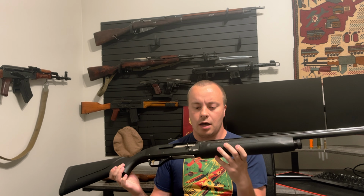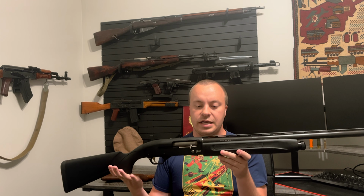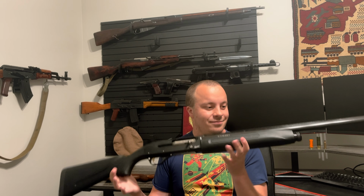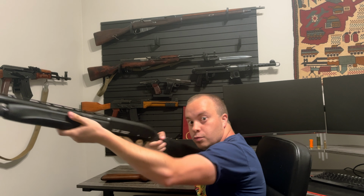Besides that, both of these shotguns are very, very similar, and they're just a lot of fun to shoot, easy to operate, and simple designs. That's enough talking. Let's go see some slow-mo of these bad boys.